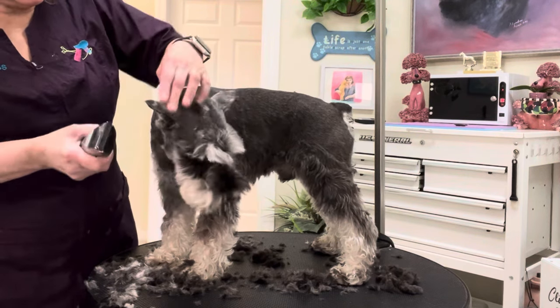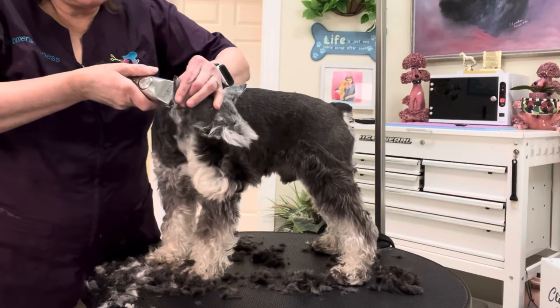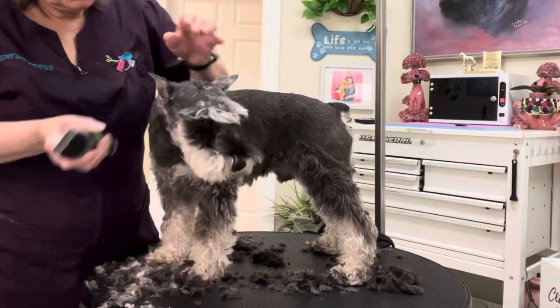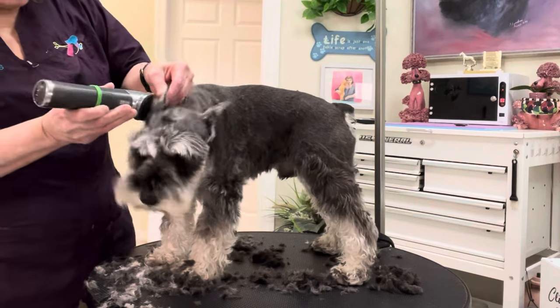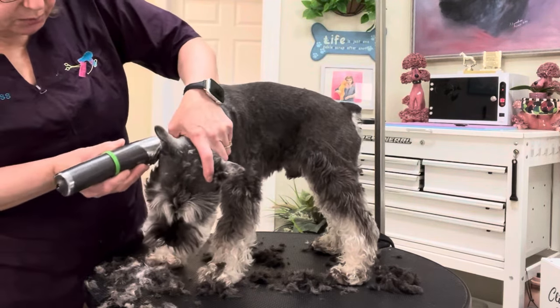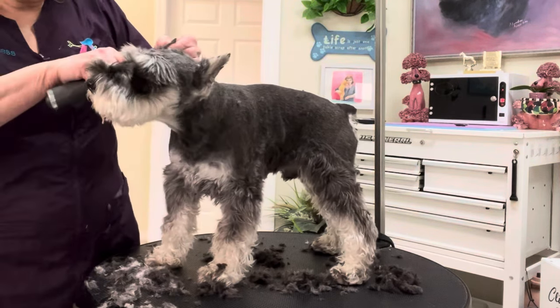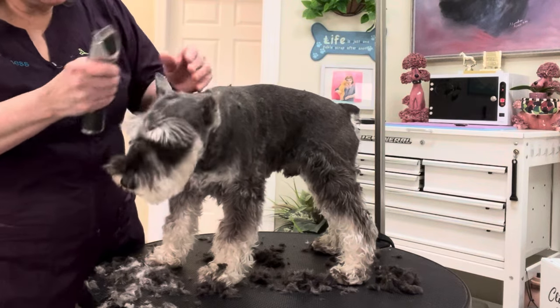So this guy, I did a basic Schnauzer pattern on the body using a 7-blade. I used a 10-blade on the outside of the ears. And now I'm going over the ears with a 40 blade around the edges. It's a good point.